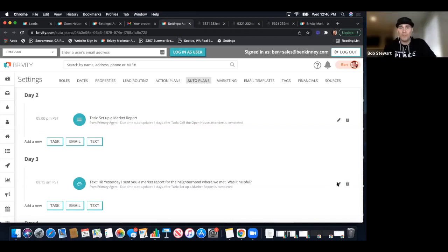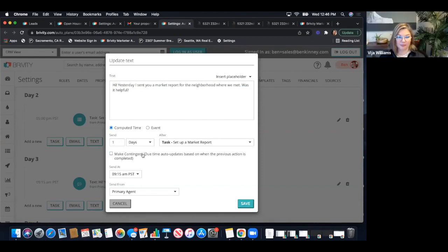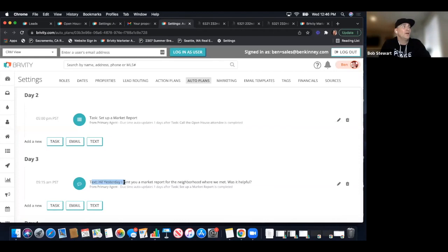So the way that we build these is we say, here's the text I want to send out, okay? Now, if I wanted this to happen one day after that task was supposed to be done, I would just do this and save it. And whether that task happened or not, that text would go the next day. But this contingency says, do not send this text unless the task that we have it based on has been completed. So this text will not go until the agent comes in here and says, I set the market report up.